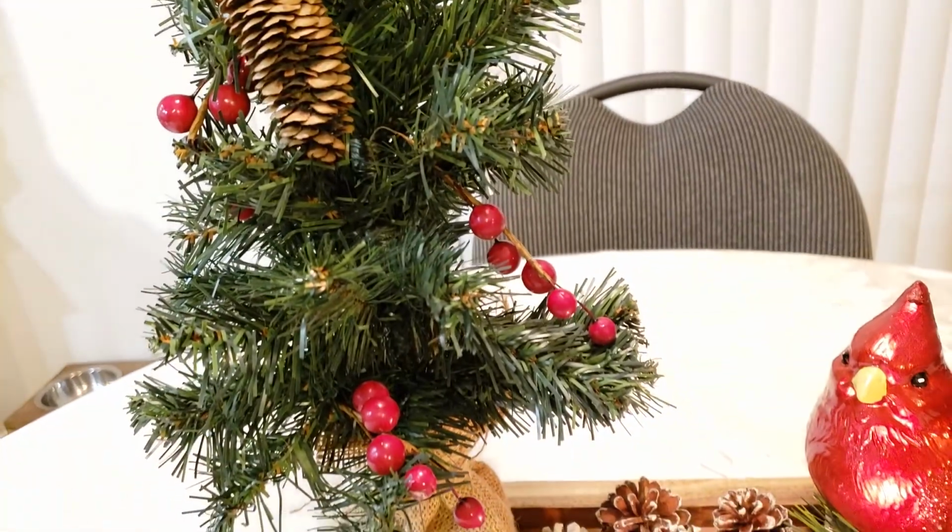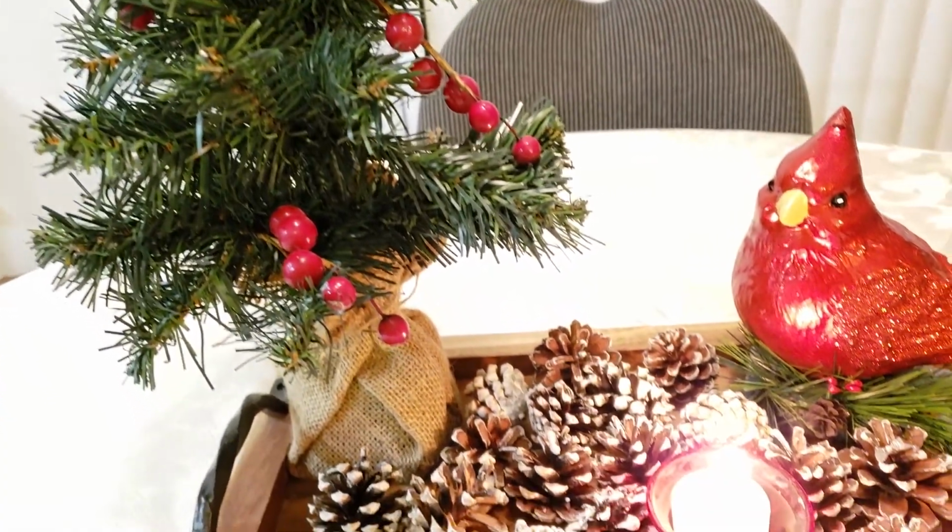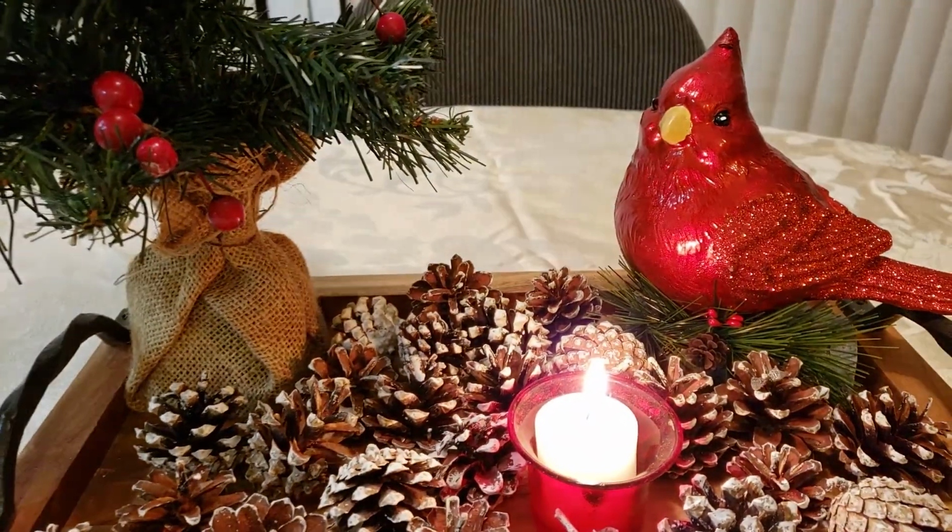Again, I put the red bird. I bought 4, so this is one of them. I got the pine cones at the dollar store with a little tea light, and I got the tree at the dollar store as well.